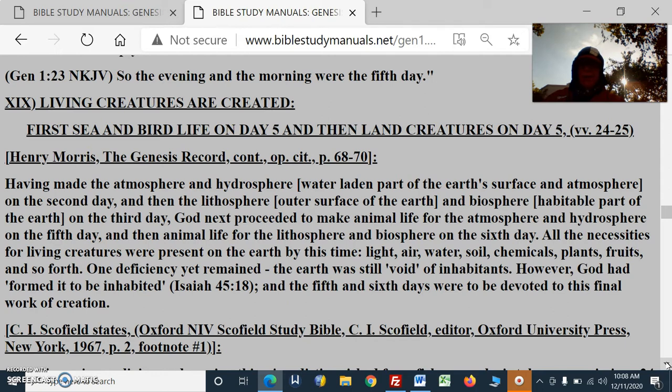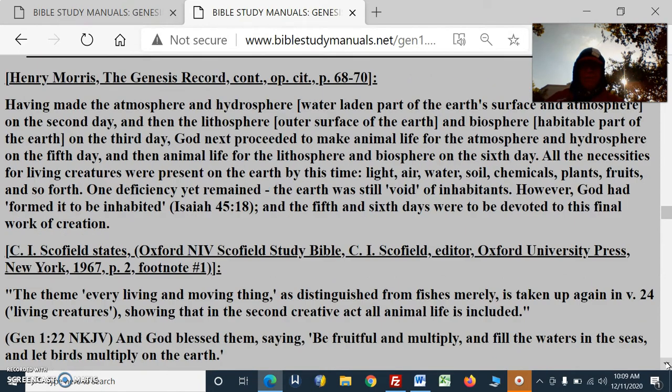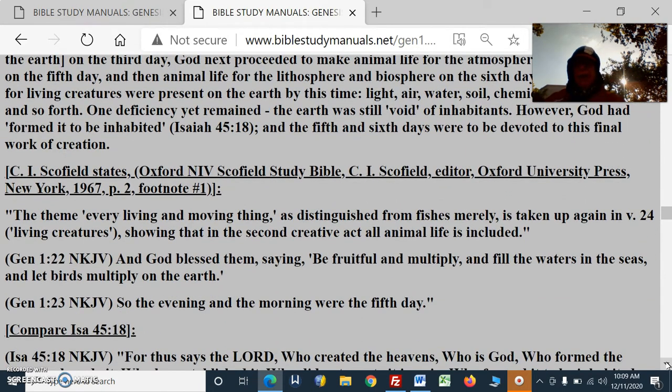All the necessities for living creatures were present on the Earth by this time: light, air, water, soil, chemicals, plants, fruits, and so forth. One deficiency yet remained. The Earth was still void of inhabitants. However, God had formed it to be inhabited, Isaiah 45:18, and the fifth and sixth days were to be devoted to this final work of creation. We don't see man yet.